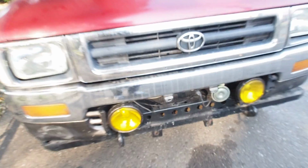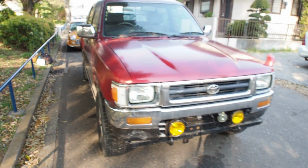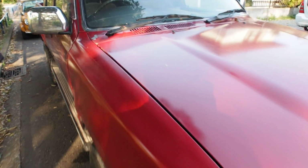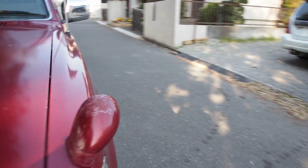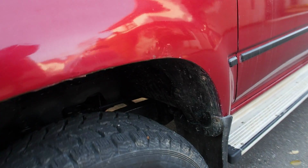It doesn't look like your standard Hilux Surf. Hilux Surf sells for a lot less than these do, by the way. That's the SUV version. Some peeling paint here. The auction sheet said C1 on the front fender. That's right here.